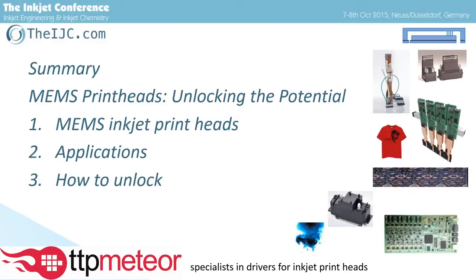So that's my summary. I've gone through what I consider the MEMS head to be, what I think we'll be good at, therefore which applications it will attract, and what the barriers are to the speed of entry of the MEMS head in those areas.